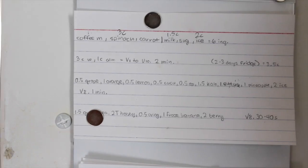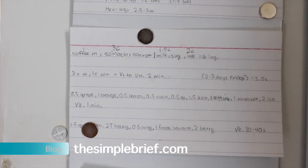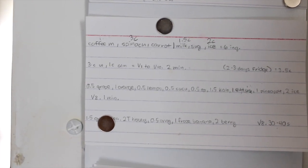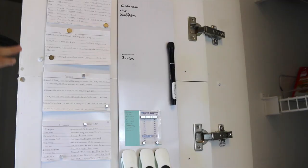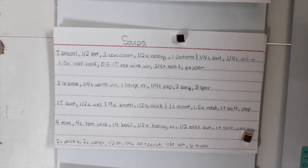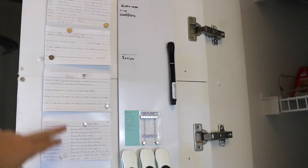And then on this one is my cheat sheet for my 4 favorite smoothies, which I have on my blog. So I can just look at this without having to pull out recipe cards for each individual smoothie. Same for the soups. These are my 5 favorite soups, and I have the cheat sheet for them right here. And then this is to make bread.